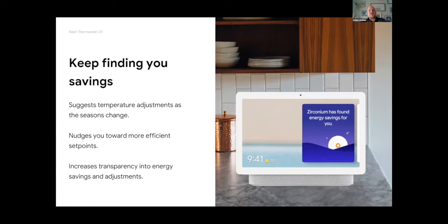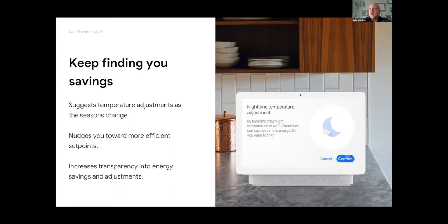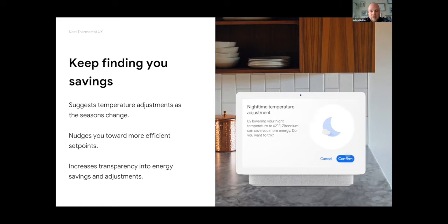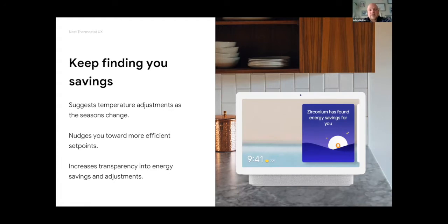It's going to suggest temperature adjustments as the seasons change. So obviously it's connected to Wi-Fi, so it knows your temperature outside. It knows what the temperature should be in the house to be comfortable. It's going to give you a notification on your phone suggesting this is what you should be at for what is going on outside right now. It nudges you towards more efficient set points, and it increases transparency into energy savings and adjustments.